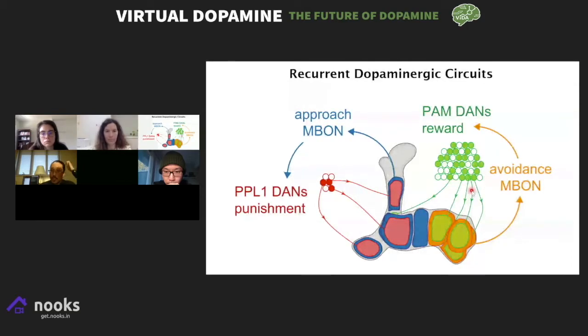Taking advantage of this, we know a lot now about how learning happens in the flies. We believe that recurrent dopaminergic circuits are the main domains of learning in flies, where punishment dopaminergic neurons innervate specific regions of the mushroom body, mainly the vertical lobe and the peduncle, while reward dopaminergic neurons tend to innervate the horizontal lobes of the mushroom body. And there is also a clear separation: the punishment dopaminergic neurons innervate the dendrites of what we call approach output neurons, here represented, and these approach output neurons tend to guide, when activated, the approach to the odor.